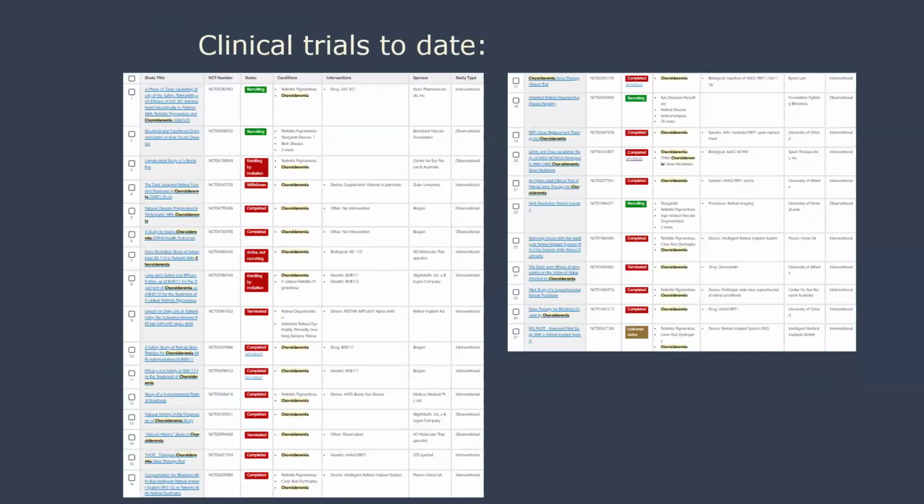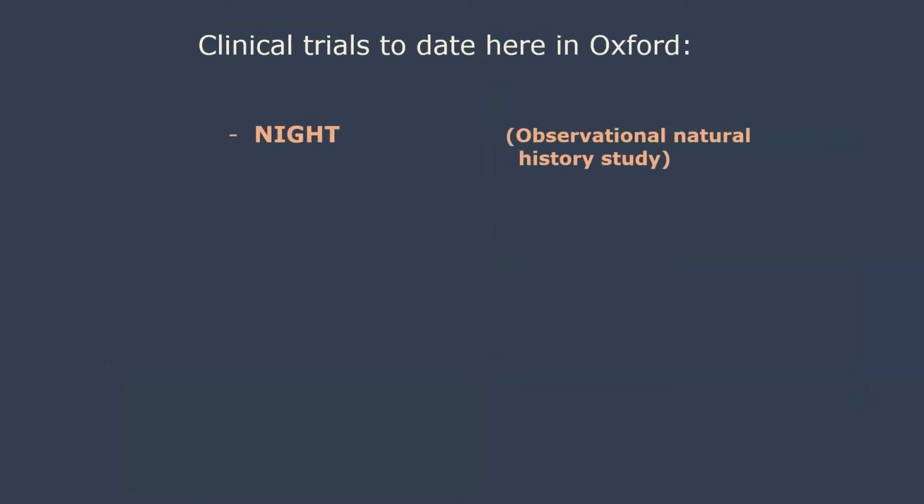When I look at clinicaltrials.gov, clinical trials in choroideremia come up about 27 on here. And in Oxford, we were involved with some large choroideremia trials, as I'm sure you all know. The first one was an observational trial called NIGHT. It was looking at the natural history of choroideremia, how things progress naturally, so we know what to look for in an interventional trial, what to monitor.